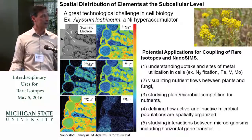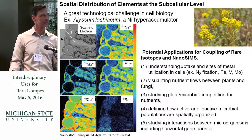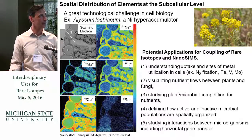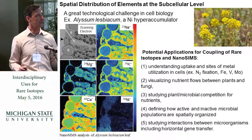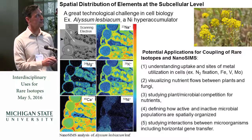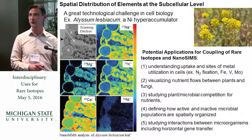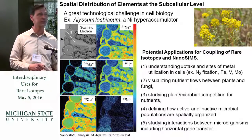And this is just another example of a NanoSIMS image. This is looking at an alyssum leaf surface. This is a plant that grows in an arid environment that sequesters nickel to high concentrations, actually into the low percents. And with the NanoSIMS, you can image across the leaf surface. This is a scanning electron image, and we can map multiple isotopes. We're not just focusing on one. So we can do sodium 23, nickel 58, calcium 40, and so on.